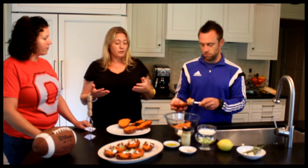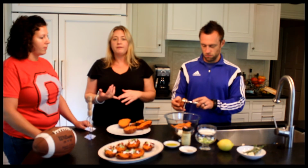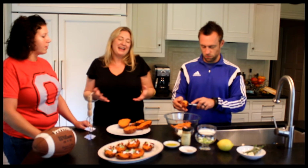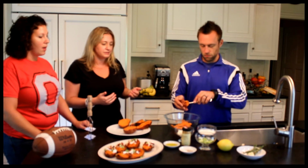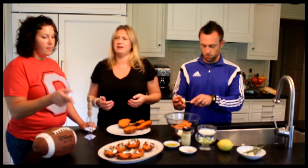The other stuff that we're gonna do is I'm just adding some low-fat buttermilk. Again, I keep saying this, you don't need to go low fat, but it's gonna cut a significant amount of calories. And when you're mixing it all up, you're not gonna taste the difference. No, you're not gonna taste the difference.